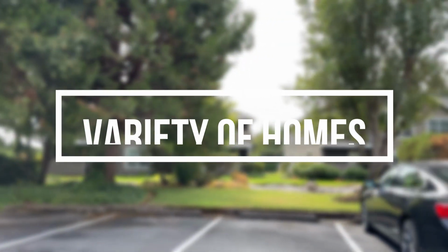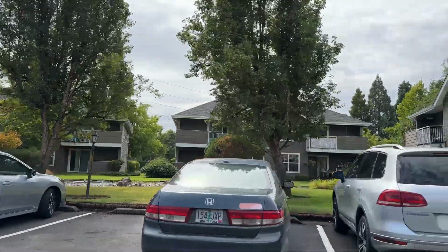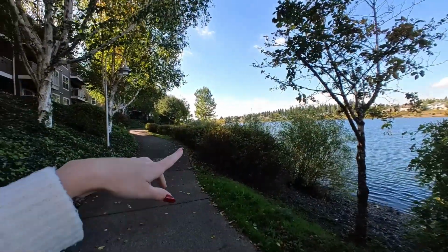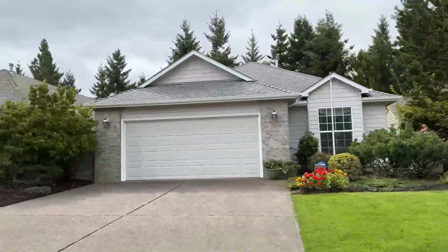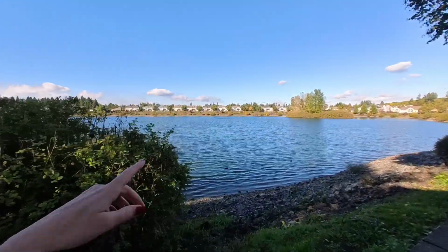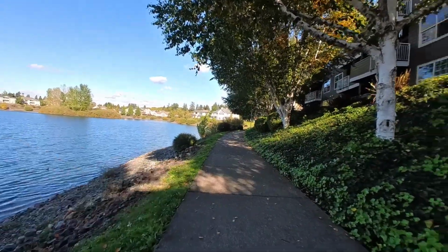The next pro on our list is the fact that Inland Shores has a variety of different home styles. So you're going to be able to find single-family detached homes, which, like I mentioned earlier, we can't see hardly anymore, but over here on the west side of the lake, those are single-family detached homes. And then over here, let me get out of this bush. Over here, we are approaching condo living.